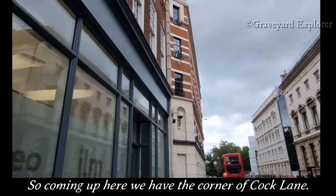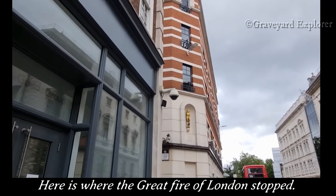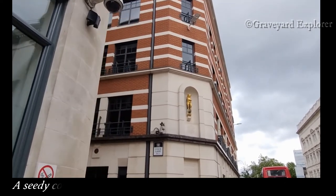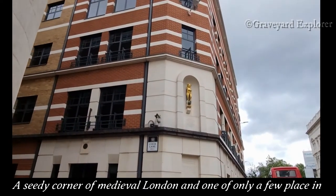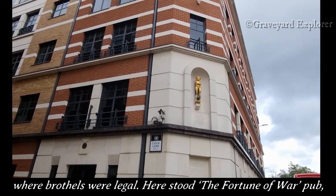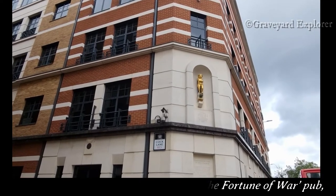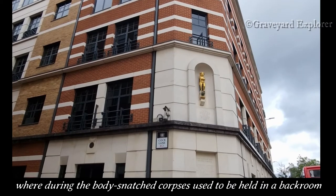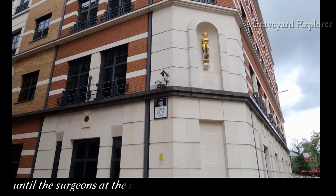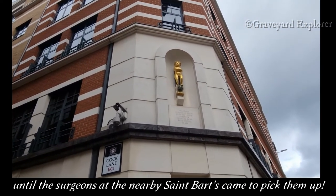So coming up here we have the corner of Cock Lane. Teehee, I'm so immature. Here is where the Great Fire of London actually had stopped. It was a seedy corner of medieval London, and one of only a few places where brothels were actually legal. And right here is where there stood the pub, the Fortune of War. This is where, during the time of the body snatching, the corpses were held in a back room here until surgeons at the nearby St Bart's could come and pick them up.